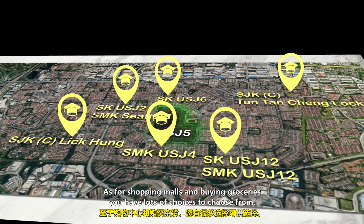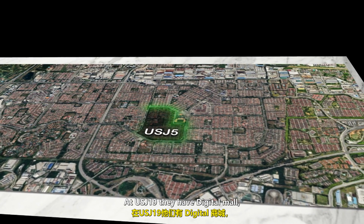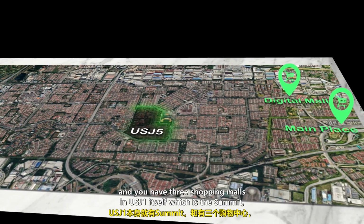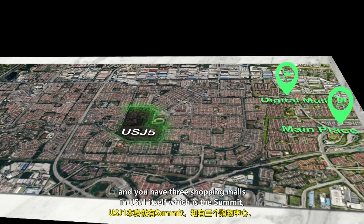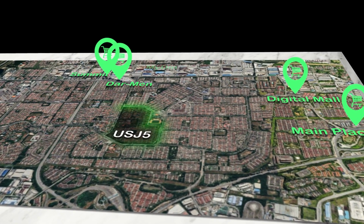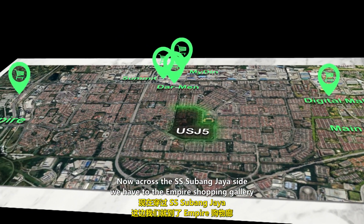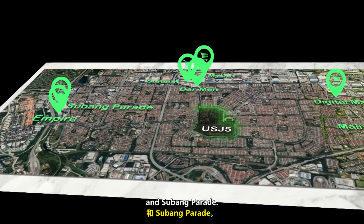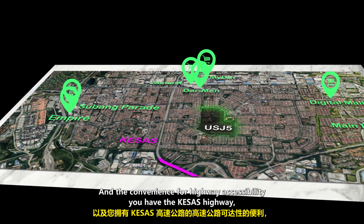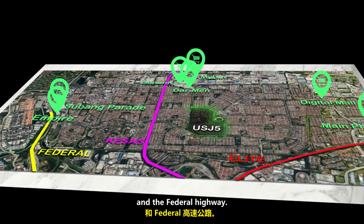As for shopping malls and buying groceries, you have lots of choices to choose from. At USJ19, they have Digital Mall. At USJ 21, the main place, and you have three shopping malls in USJ 1 itself, which is the Summit, Diamond, and Maidin. Now, across the SS Subang Jaya side, we have the Empire Shopping Gallery and the Subang Parade. And for highway accessibility, you have the Kesas Highway, the Elite Highway, and the Federal Highway.